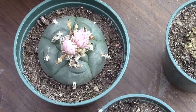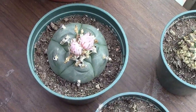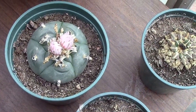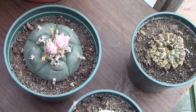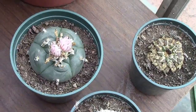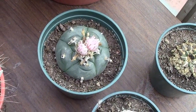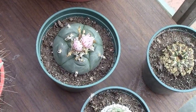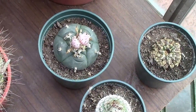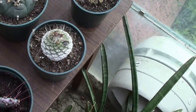That is Lophophora williamsii, the mescal button. The native Indians actually use this. They cut the plant away so it branches again in a few years' time, and it's used in various ceremonies. It causes hallucinations. It is a drug related to LSD. I haven't tried it. I don't want to ruin a nice plant, and I want to keep control of my senses.